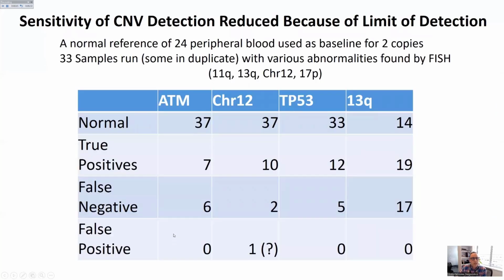Looking at the sensitivity of the copy number changes, we ran the 33 samples, some in duplicate, with various abnormalities found by FISH, and compared these to the normal reference of 24 peripheral blood samples used for the baseline copy. And you can see that we had a number of normals that were detected accurately at the 4 different loci, and then many positives that were also detected. And the false negatives all represent that limit of detection.